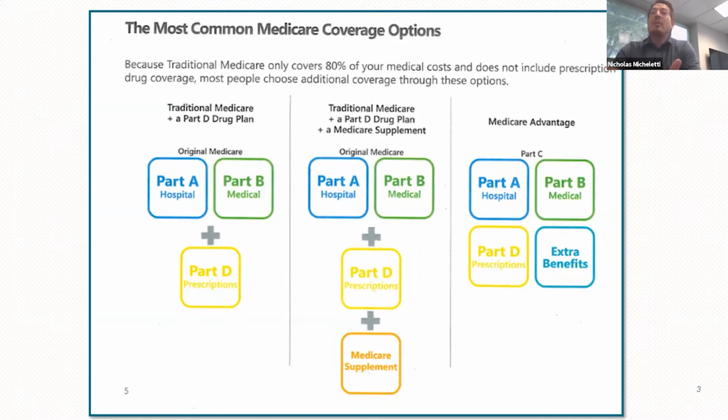So as an agent, we're going to position either the option in the middle or the option on the right. The option in the middle is a great option for clients if affordability is not a problem. You're adding a Medicare supplement plan to help fill the gaps of original Medicare. So that Medicare supplement plan will take care of that Part A deductible, will take care of that Part B 20% co-insurance that your client's responsible for.